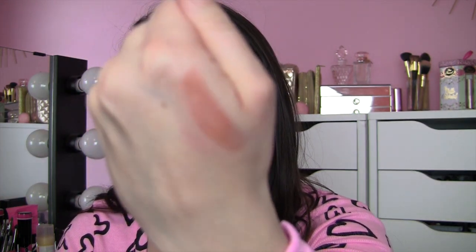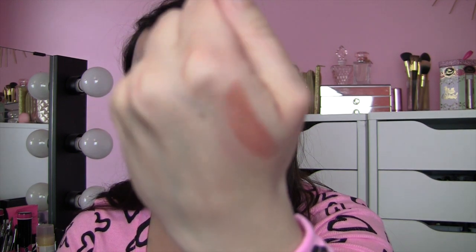This gives a peachy kind of soft coralish look on my lips. And it's just one of those things that you really don't have to pay attention when you're putting it on. It's soft, it's kind of sheer, but it still gives some healthy looking color to the lips and a lot of great moisture, nice thickness to this balm.